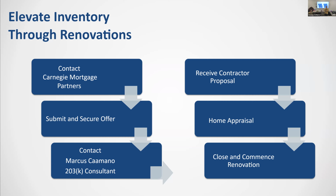When a mortgage company says you need a HUD consultant, there's 44 of us in the state, you probably figure out where you want to go. And the first thing is, boom, hey, I need help. Well, do you have an offer that's accepted? No. Okay, well, once you do, let me come out there.